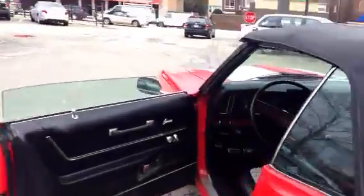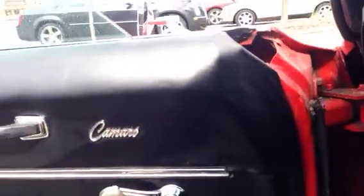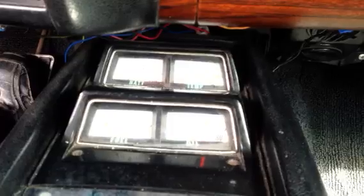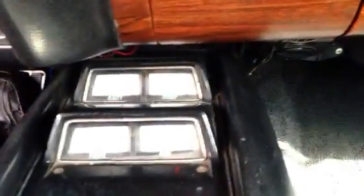So let's go ahead and start this puppy up and see what it sounds like. You'll notice the clock, which is actually very rare. Start up there. You notice oil pressure, it holds very good oil pressure. You see a couple of wires under the dash, but those are just for that aftermarket radio that's there. It holds very good oil pressure, 40 pounds, battery's charging.